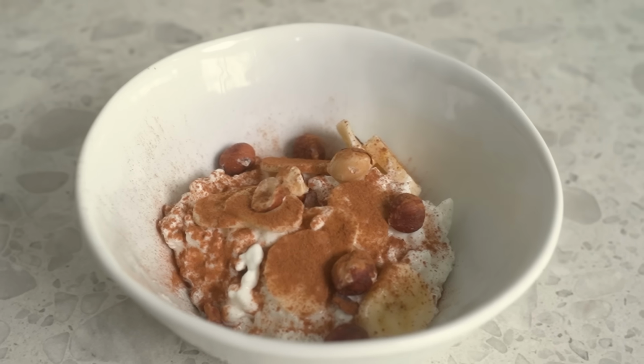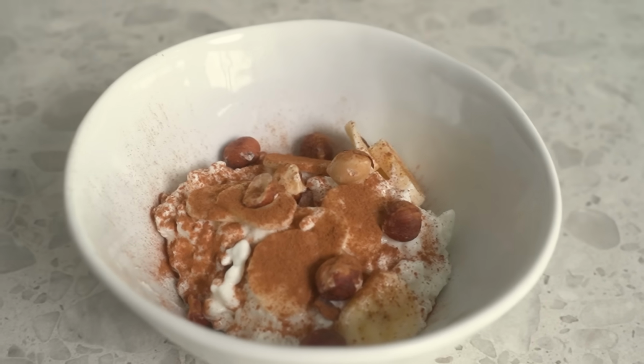Let's talk about the ingredients. We get the protein from the nuts and the cottage cheese. We get fibers from both the banana and the nuts, and we get the good fats from the nuts as well. It's not dinner yet, so I will not make dinner right now, but I'm gonna walk you through what I will cook for dinner and what I typically cook for dinner.